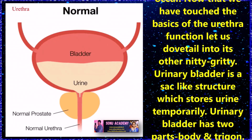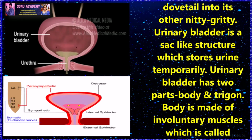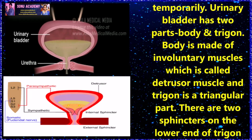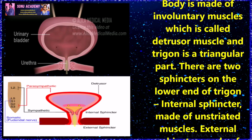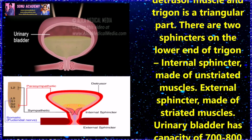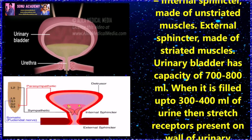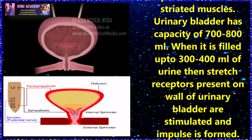Now that we have touched the basics of urethra function, let us delve into the other nitty-gritty. The urinary bladder is a sac-like structure which stores urine temporarily. It has two parts, the body and the trigone. The body is made up of involuntary muscles called detrusor muscle, and the trigone is a triangular part. There are two sphincters at the lower end of the trigone: the internal sphincter made up of unstriated muscles and the external sphincter made up of striated muscles. The urinary bladder has a capacity of 700 to 800 ml.